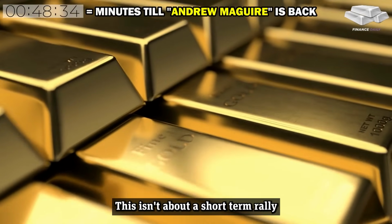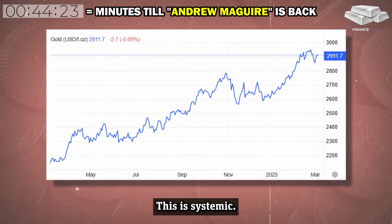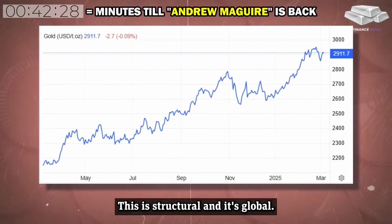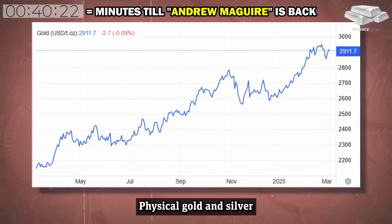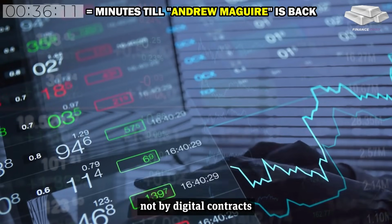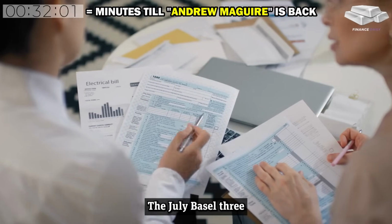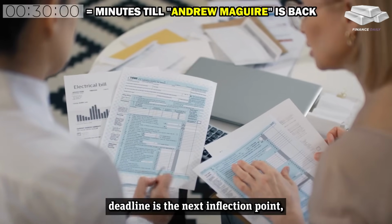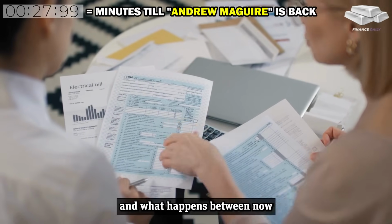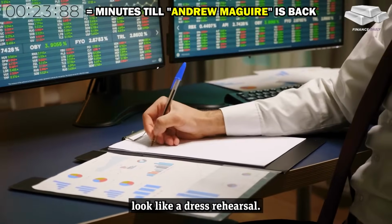This isn't about a short-term rally or a technical breakout on a chart. This is systemic. This is structural, and it's global. Physical gold and silver are being repriced by supply and demand, not by digital contracts written by institutions with no skin in the game. The July Basel III deadline is the next inflection point, and what happens between now and then could make 2020 look like a dress rehearsal.